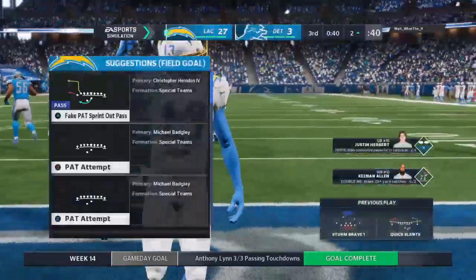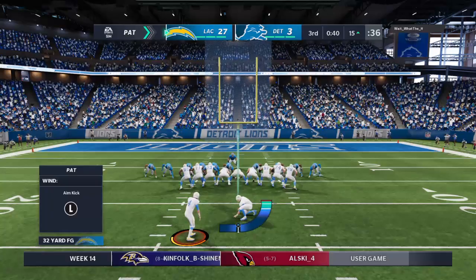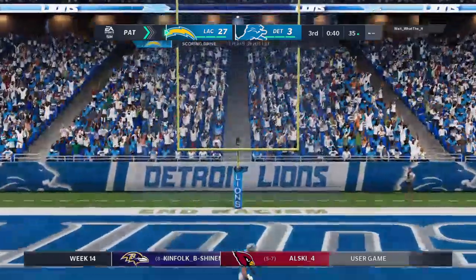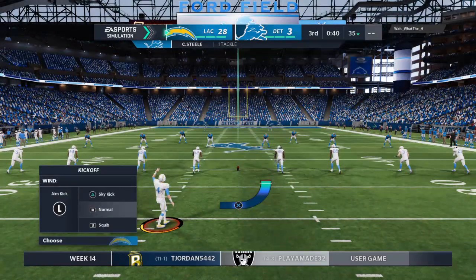touchdown. Keenan Allen, his 19th touchdown now on the season. And the Chargers are going to add on to their lead. They open the lead up now to 25 points. Makes the score Chargers 28, Lions 3.